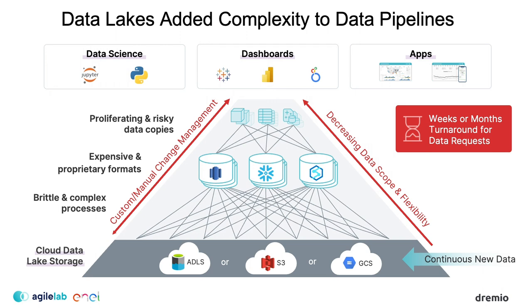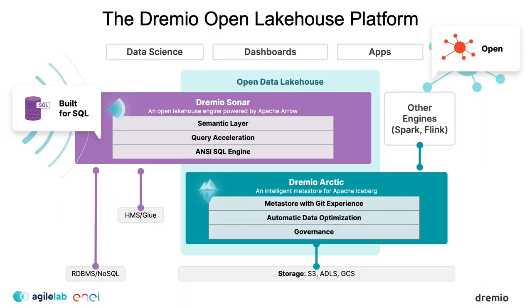As a result, many data teams are struggling and experiencing a bottleneck where data requests can take weeks or even months to fulfill. Multiple data copies create a governance risk and a challenge for end users who overwhelmingly want a single source of truth for all of their data. The Dremio Open Lakehouse platform reduces a lot of the complexities by delivering SQL analytics directly on data lake storage.